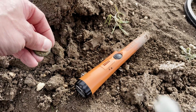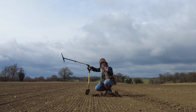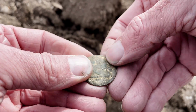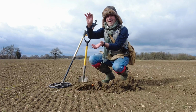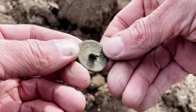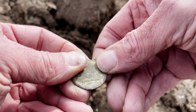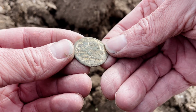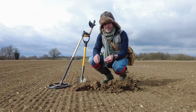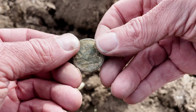Oh well, it's a livery button and it's an extremely nice one. Wow. Well, that was worth digging. What a lovely surprise. Don't really expect this sort of stuff in this field. Okay, it's a lion rampant going like that, holding a book or something. Loads of gilding. Really nice. Not the oldest thing in the world, but I absolutely love finding these. Big old lion. Like my star sign, Leo. That'll clean up really nicely, I think.